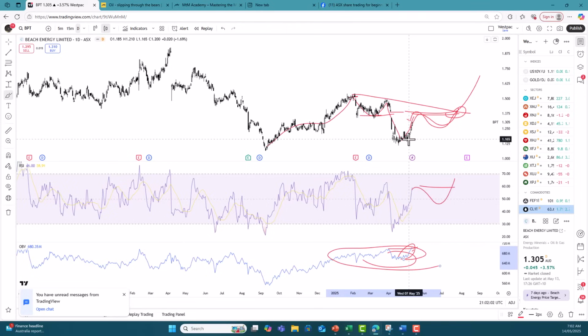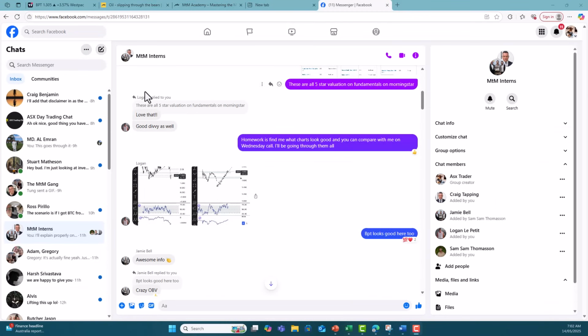So yeah, I have taken an early entry on it, which was through here, support, resistance. So I have taken an entry there, which is something I talked about with the interns. So yeah, we often talk about a few little setups and stuff like that in the interns here. And I said BPT looks good here as well. And yeah, we're all talking about the volume and that. And then once we got the change of structure, I was like, you know what, I'm willing to take a bit of a go here. Even though it's only an internal change of market structure, got a lot of work to do. The R&R looks really good from here.